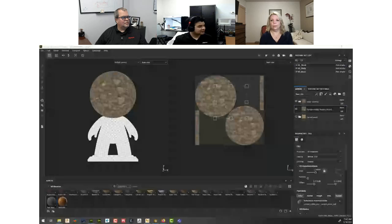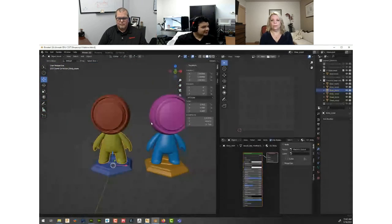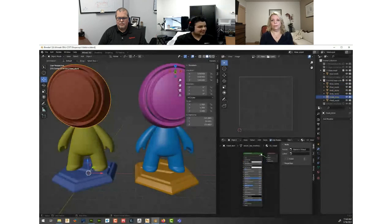And let me see if I can do screen 2. It should be easier like this. There you go. In this case, I'm gonna go into Blender. Okay, so coming back into here. So in this case, I have separated my mesh in three different materials. So specific for Blender, I'm just gonna go into the material node in here.